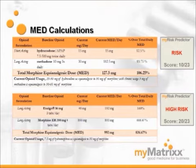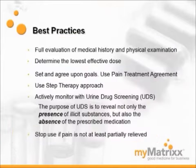The last example is a more severe case, but unfortunately we do see these. This patient is on a combination of Exalgo, which is a brand name of hydromorphone, being combined with an extended release morphine tablet. The Exalgo, 48 milligrams a day, contributes 192 MEDs. So with that drug alone, the patient is already exceeding the threshold. When the morphine is added in at an additional 800 milligrams per day, we now have a patient whose MED is 992 milligrams, or 826% of the 120 milligram threshold. So definitely a high-risk situation. This patient's, without a doubt, at risk for overdose, and as we said earlier, of those overdose cases, a significant number are fatal.